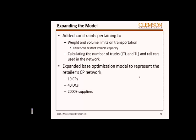So this is the size of the monster here. We are looking at 19 consolidation points, 40 distribution centers, and over 2,000 suppliers. So this is a little bit bigger than 10, 10, 10, right? If you did this math, it's about 20 times 40, which is 800, times, let's just call it 2,000. Well, that's 16 with 5 zeros. So that's 1.6 million variables before we even talk about 10 time periods.